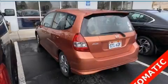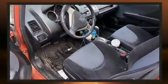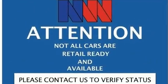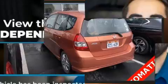The 2008 Honda Fit. This four-door, five-passenger hatchback provides exceptional value. It features a front-wheel drive platform, an automatic transmission, and an efficient four-cylinder engine. All of the following features are included: a tachometer, remote keyless entry, and a split-folding rear seat.